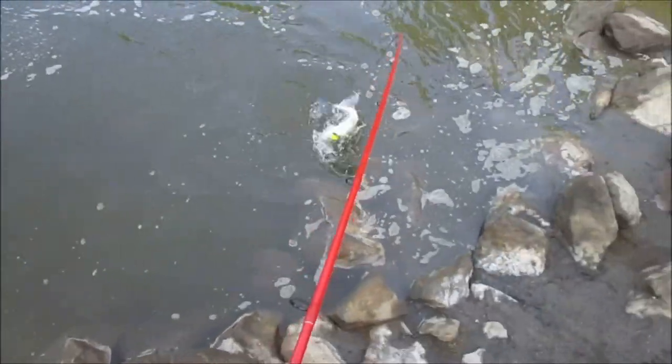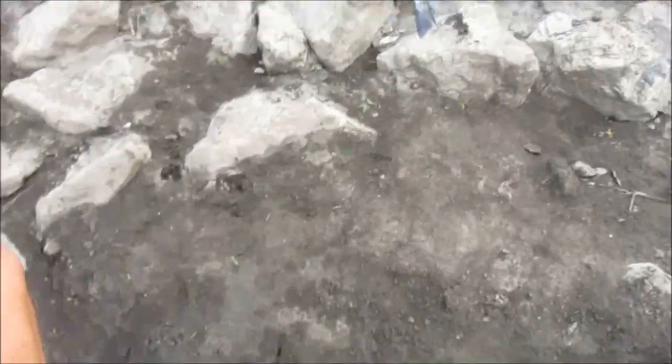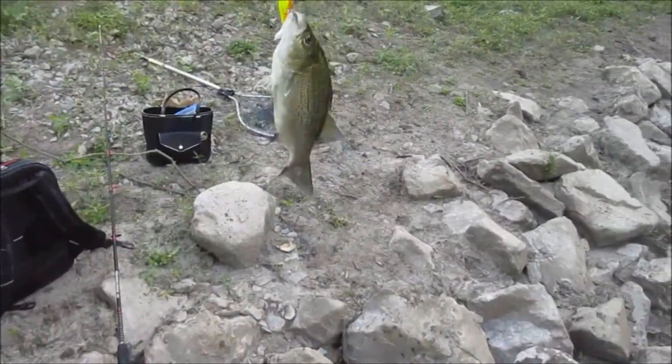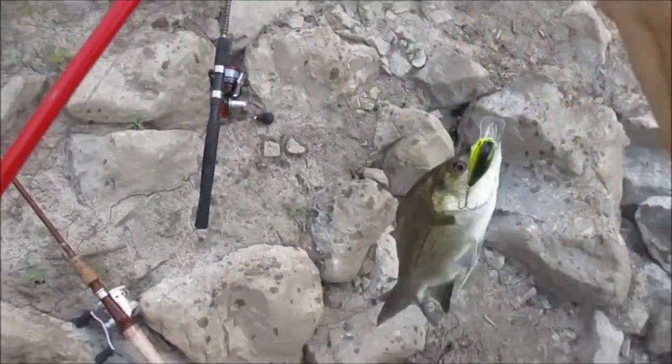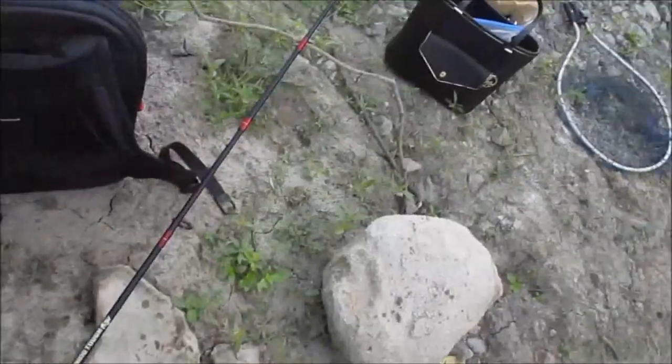You got something big probably. Oh man, that's a nice hybrid, guys. He's another, that's about three. Whew, on a big crankbait, guys. Holy smokes, that's a nice fish. Wowzers. He might be bigger than that first one. He's definitely fatter.